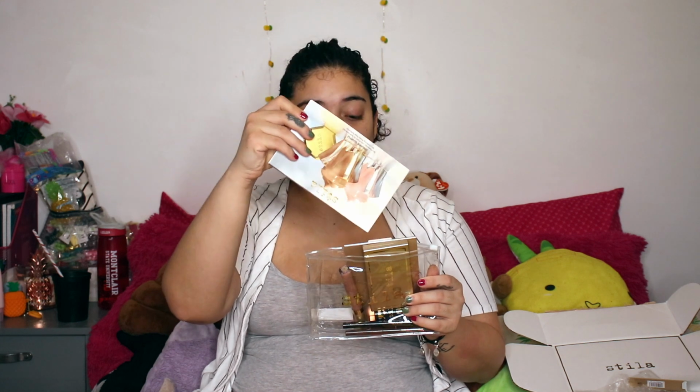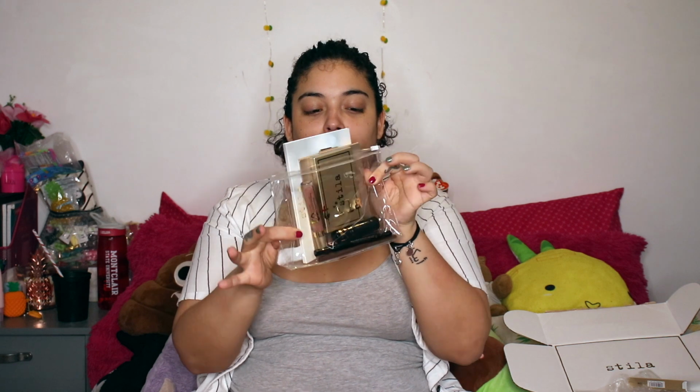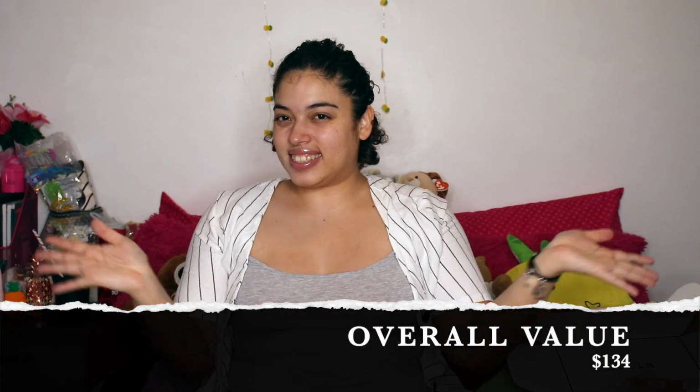But honestly, I think that everything that came in this little pack is really cute. I feel like it gives you kind of a full face, other than the blush and the foundation, because even then they give you a little trial of foundation. You don't really need the blush. You have eyeliner, mascara, an eyeshadow, lipstick, bronzer, highlighter, so you can really do a cute little natural look with all of this. And I think it's a really good deal. So I will leave the overall value down here somewhere. Yes, I think it was really good.